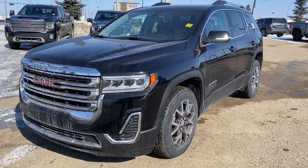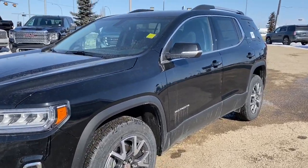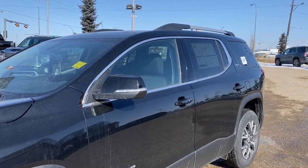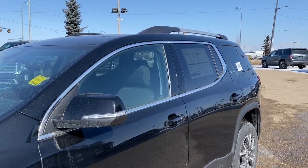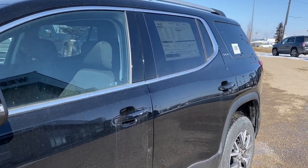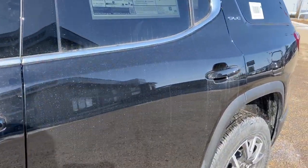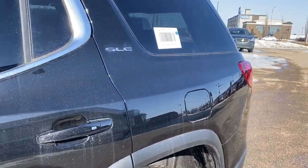The Acadia comes with 18-inch wheels. The side mirrors have the turn signal indicator and they are power operated. At the top, we've got roof rails. The door handles have intelligent access, so as long as you've got the key fob on you, push the silver button to lock or unlock the doors for you.